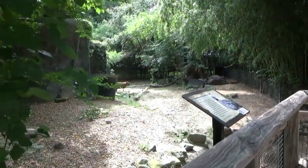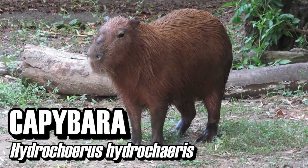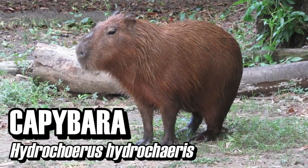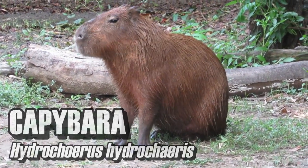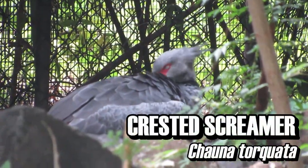In the adjacent yard lives the Capybara from South America, who are included in cat country to represent a prey species for the nearby jaguars. They also live with a crested screamer who is hanging out towards the back.